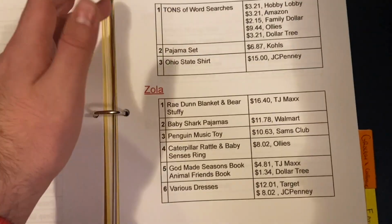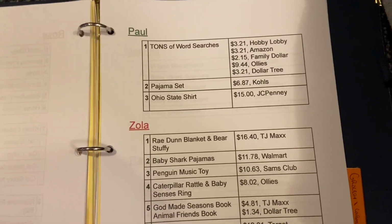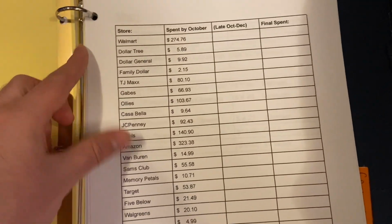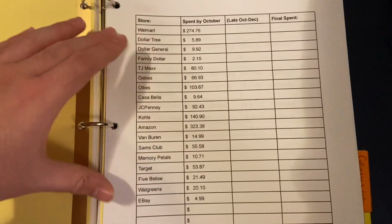And if I get more gifts, which honestly, I've pretty much purchased for almost everybody for Christmas, which is wild. I got a few more gifts, but not much. It's literally right here, tracked. I will add my own personal Christmas list in here because my parents still like me to give them ideas. So I'll do that. I'm keeping a spending log.